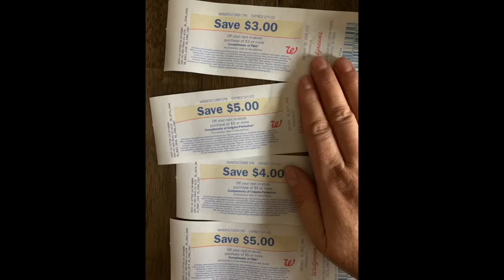And just to give you guys a peek here, there's $17 of register rewards that printed for me, and all of them I believe are manufacturers. There's no store coupon, so that's quite promising. So I'm very delighted with this basket.